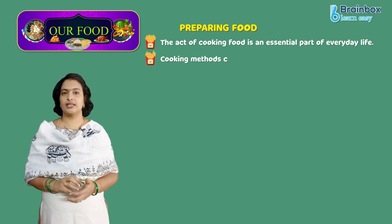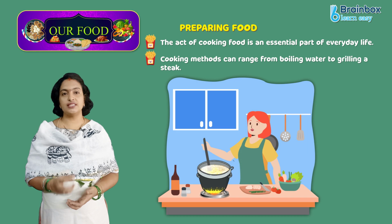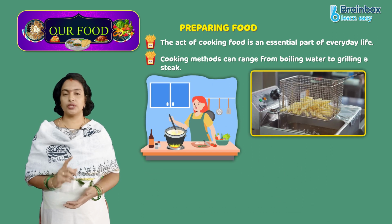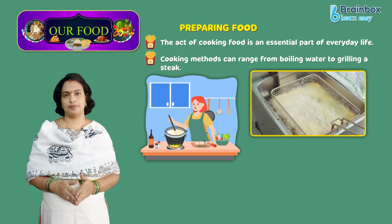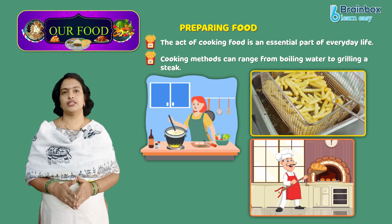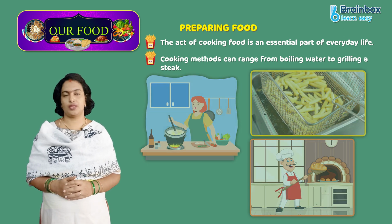Cooking methods can range from boiling water to grilling a steak. For example, the rice we eat daily is prepared by boiling in water. But the potato fry you like the most is fried in oil. And the cake you love is always baked. Right? So, there are many different ways to cook food. Let us learn about a few cooking methods now.